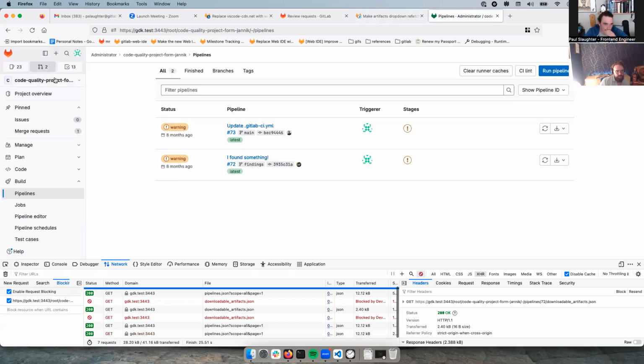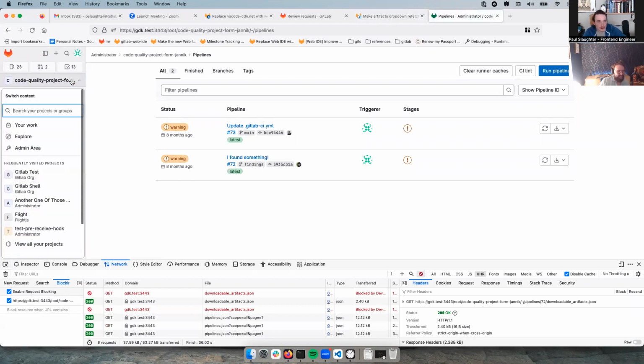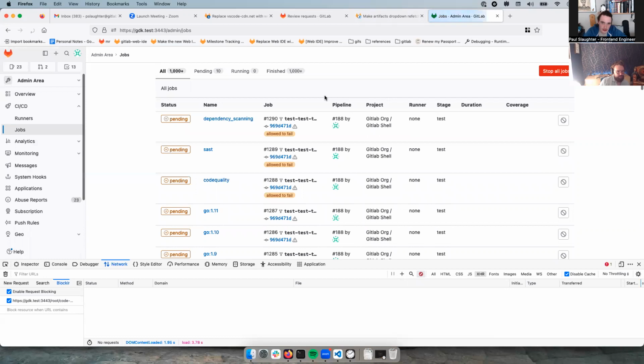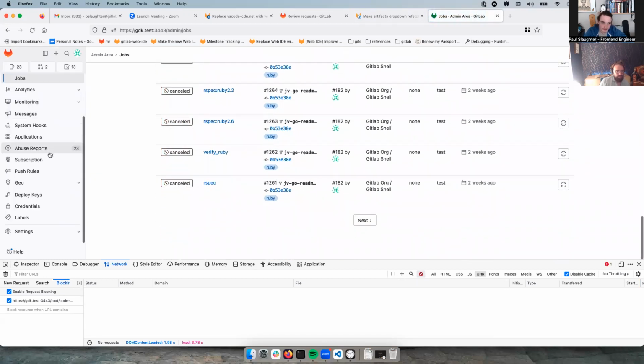You know, like going to the admin thing. Maybe. I don't actually know how to go to the admin thing on the new navigation, though. I haven't figured it out. Yeah, it's supposed to be, oh, look at this. This is weird. You click on the project name and that opens up this whole area. There it is. This is looking at all jobs. I just want the artifacty jobs.